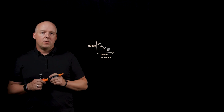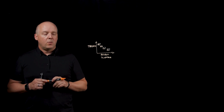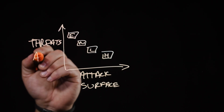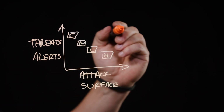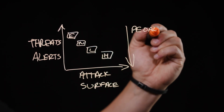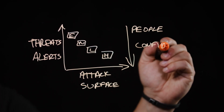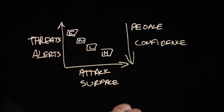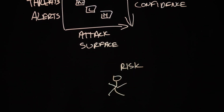The traditional approach has been to leverage tools to try and combat the problem. The issue, though, with growing threats and a growing attack surface is that this can oftentimes lead to an overload of alerts and noise. Compounding the problem is that people are increasingly hard to find, train, and retain. And this can, of course, lead to a dramatic reduction in confidence in your overall security program. And security leaders know that the combination of all these things introduces a lot of risk to the organization.